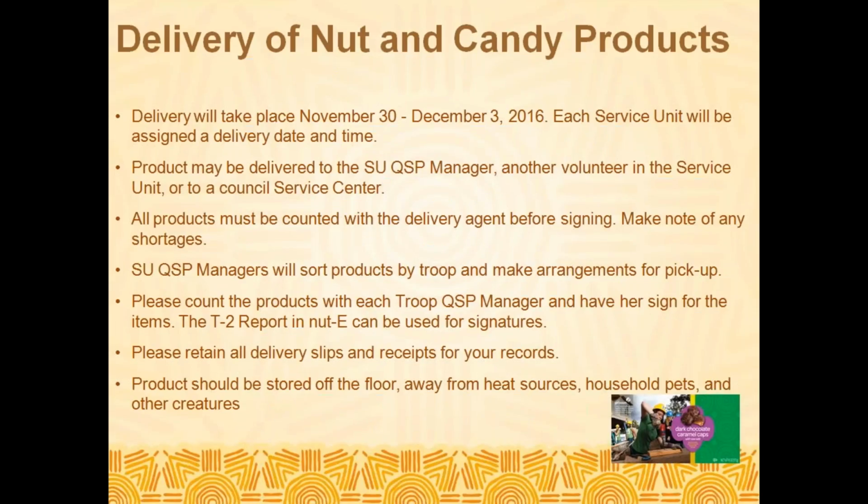Some notes on delivery for you. Again, between November 30th and December 3rd is when your product will be coming in. The product can be delivered to you. If you're not able to take it, maybe you're traveling for work on that day, another volunteer in the service unit can go ahead and take that product, or we can take it at one of our council service centers. So Wilton, Hartford, Waterbury, North Haven, or Lebanon, excuse me, we can take delivery at any of those service centers. So just let us know if that works for you, and then you can come and pick up the product when it is convenient.